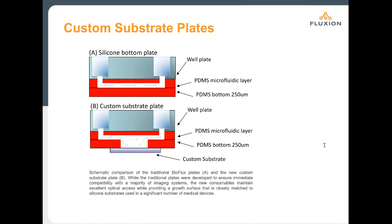The other limitation was that people who wanted to cut out the material, and actually this gets back to the PDMS bottom plates, people wanted to cut out the material and, for example, section it for electron microscopy. It wasn't really a practical thing to cut through glass. So the electron microscopy aspect got addressed with the PDMS bottom plates, and the custom substrate plates have addressed this coupon issue.